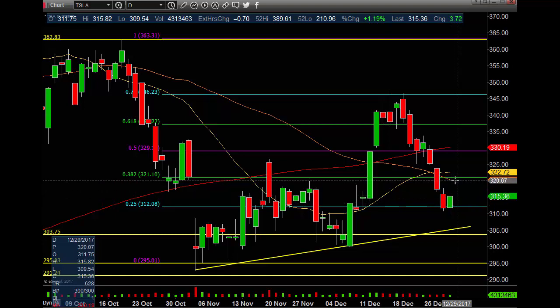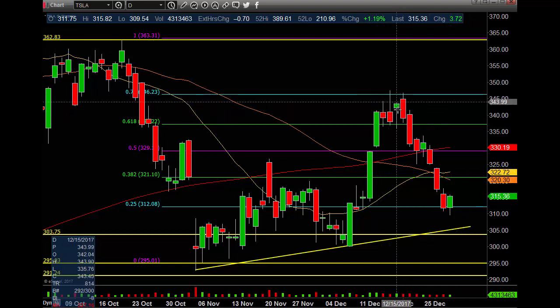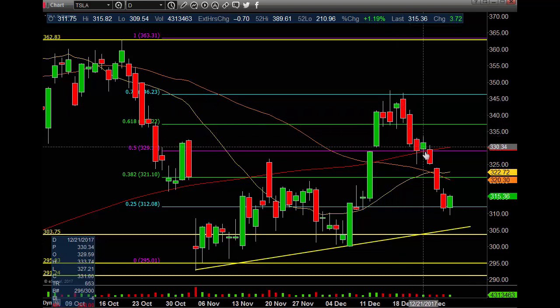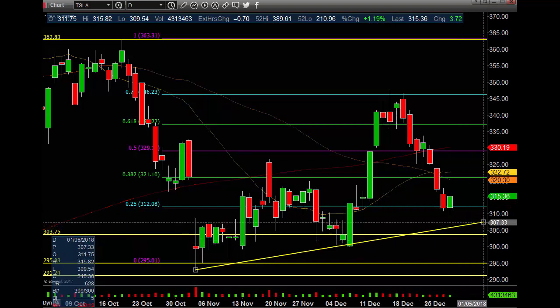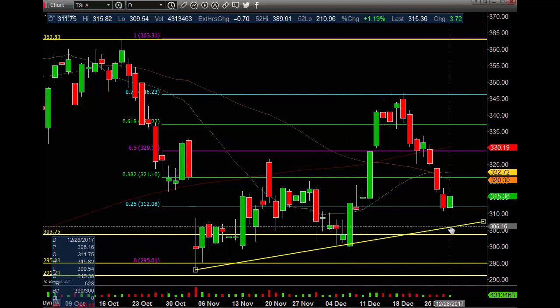Bulls, once again, you got to get above the MAs like we did here, consolidate and start moving up. This one tried to hit the 750 and just couldn't make it, guys. Started falling apart. I think a little bit of news here brought it down from the 750. Next area of support will be around 305, 303.75, and this trend line here around the 306 or so, 305.50 or so.